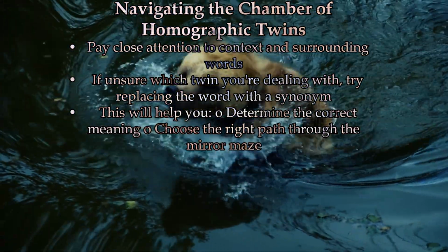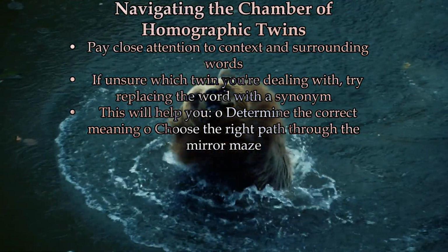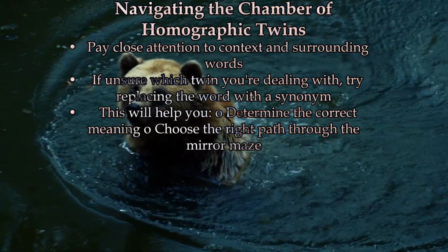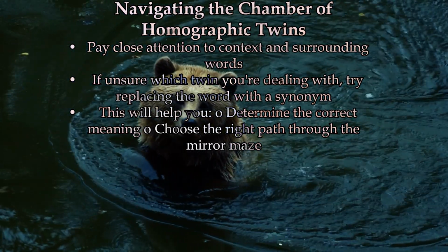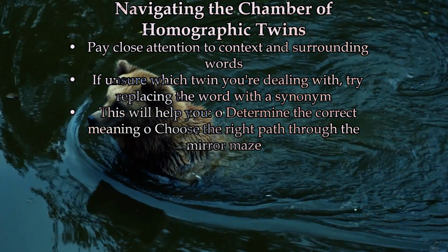To navigate this chamber of homographic twins, you must pay close attention to context and surrounding words. If you find yourself unsure which twin you're dealing with, try replacing the word with a synonym. This will help you determine the correct meaning and choose the right path through the mirror maze.